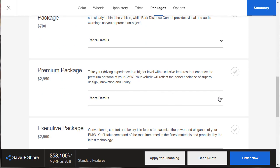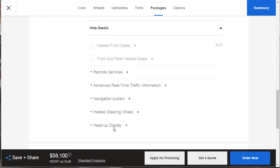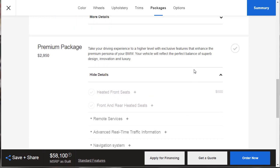So that package is heated front seats. Oh, okay. Well, heads-up display lives there. Heated steering wheel, navigation system, advanced real-time traffic, remote services, front and rear heated seats. Okay, so, all right. It's a smart package. It's a smart package for $3,000. Okay, $3,000. All right, $61,000. Now, front and rear heated seats, it's a no-cost option, right? Yeah, it's a no-cost option.